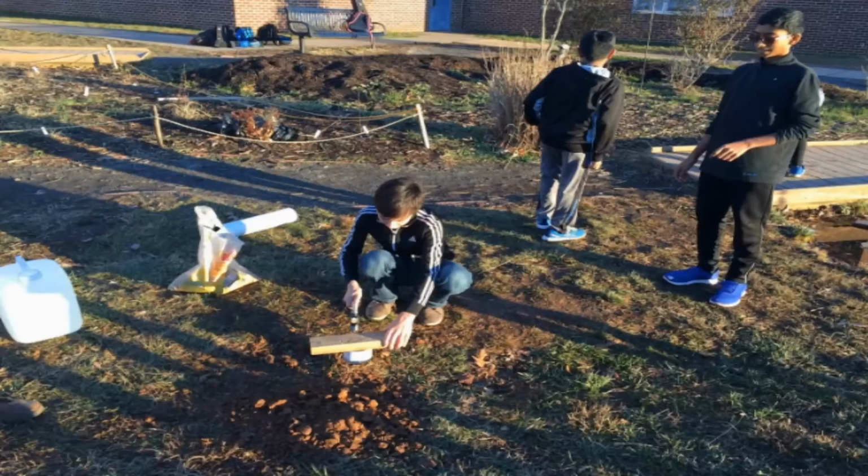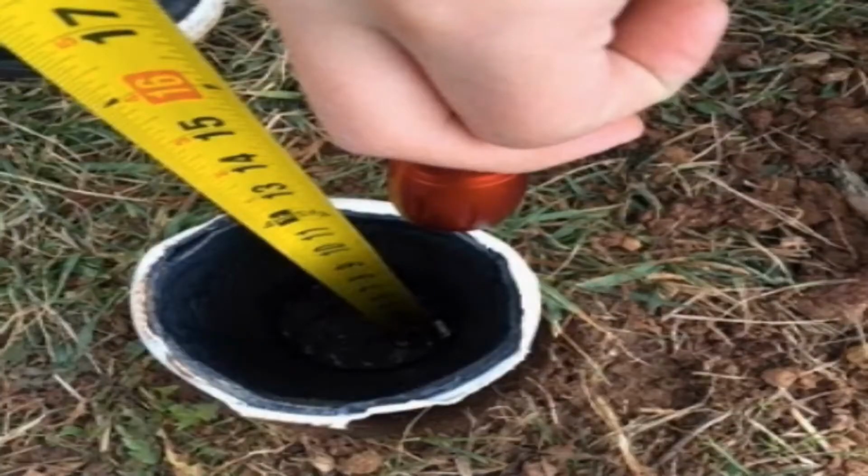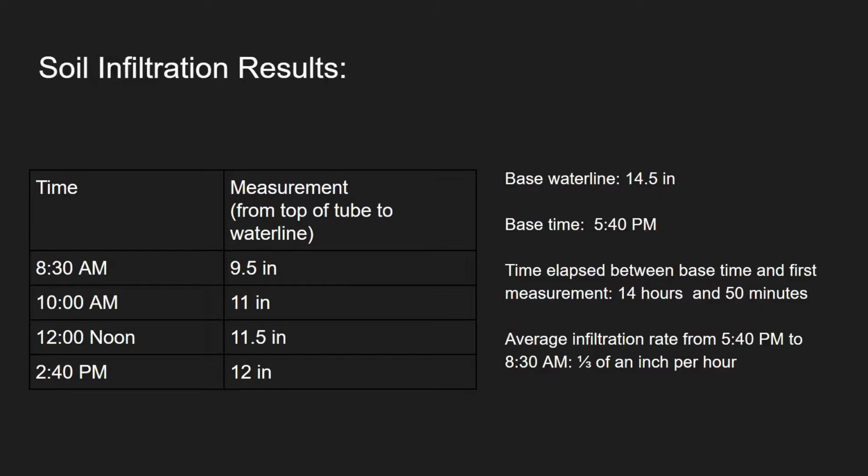Dan came to Navy Elementary to teach us how to test the permeability of our school's soil with a soil infiltration test by hammering a pipe into the ground and pouring water in. Dan told us that healthy soil would absorb 2 to 6 inches of water an hour. The test demonstrated that the soil at our school allowed water to soak into the ground at 1/3 of an inch per hour. This is extremely impermeable soil, almost as bad as concrete.